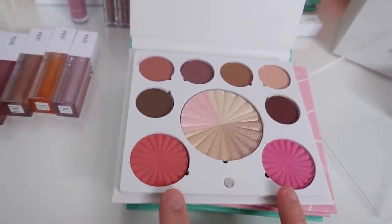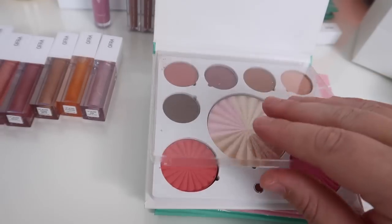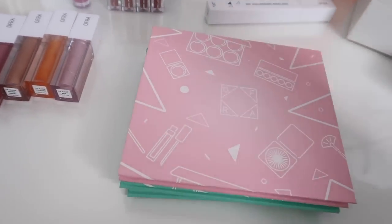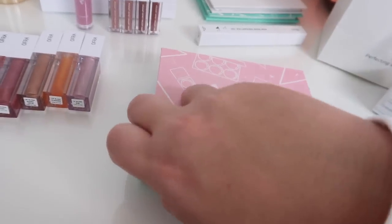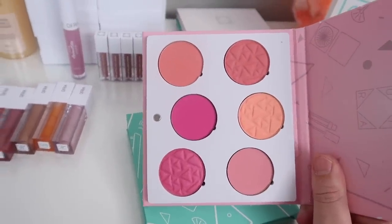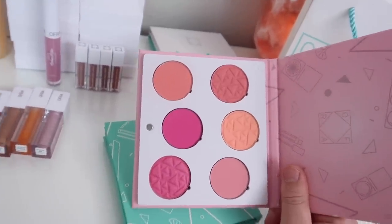You get two blushes in here, and then these six eyeshadows, which are just so pretty. I really want to use this soon for a makeup look. Then we have this blush palette, which was in collaboration with Glam with Susan. And this has six beautiful blushes. If you guys know me, you know I love blush. And looking at this just makes me feel good.